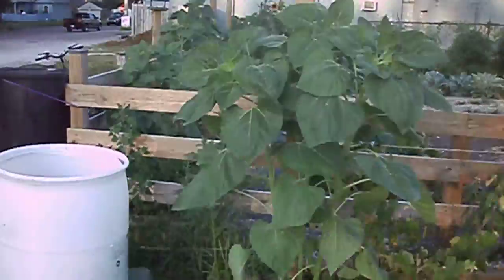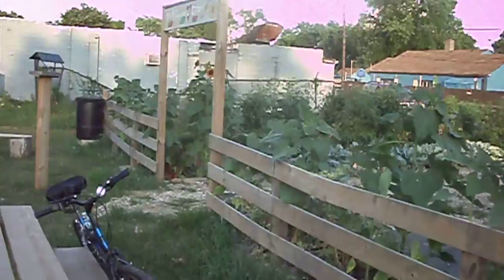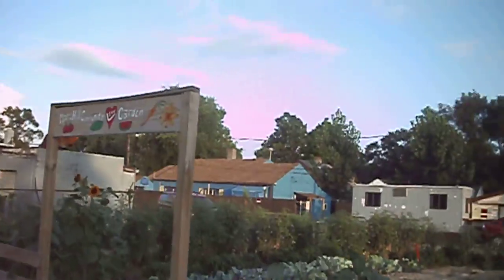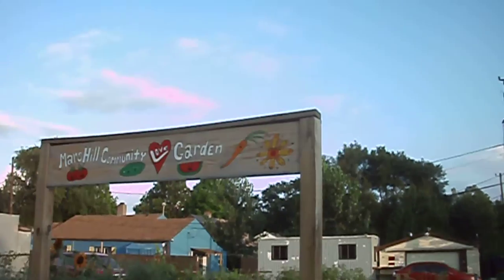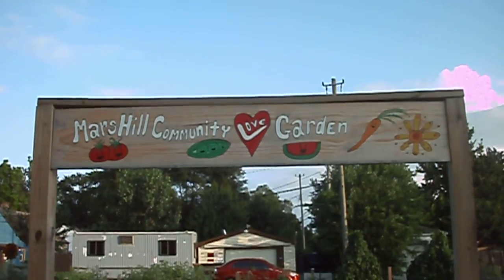They did a good job. Anyhow, this is the Mars Hill Community Garden.